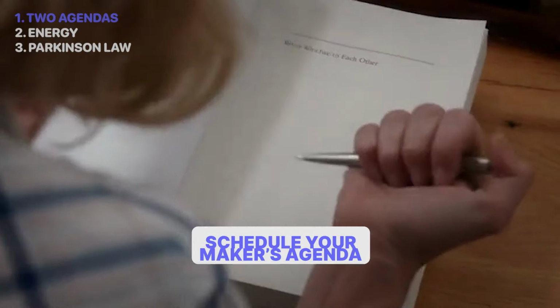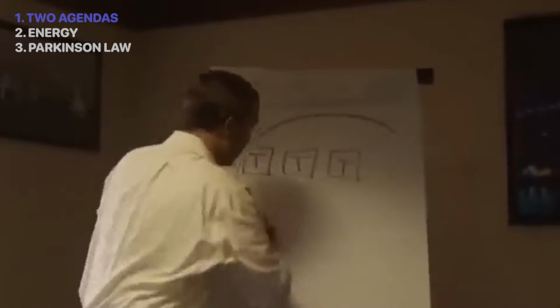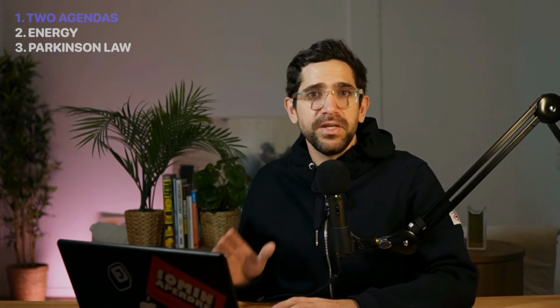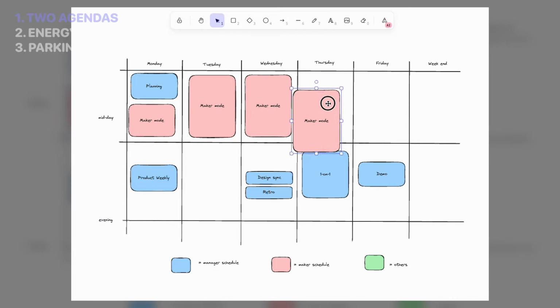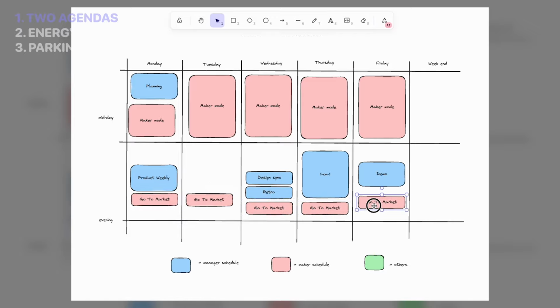After that, time to schedule your maker's agenda. In a startup environment, your tasks often change. To avoid going crazy deleting and recreating new time blockers, you can give them a generic name. Going back to my agenda, I have a 3-hour blocker every morning to do deep work and an hour in the afternoon to push some content out. These days, I'm mostly using these slots to write content and record videos.